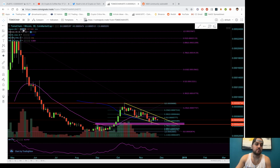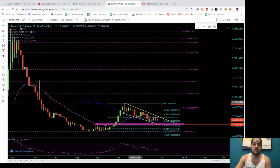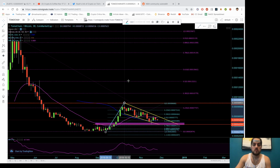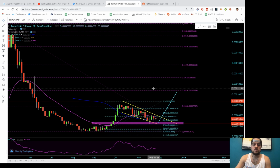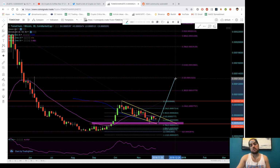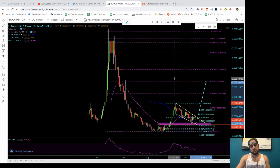But the target on a breakout would be basically the macro 382. Damn near 11,000 sats. It's a 2.5x. Not half bad, huh? And this could just pump right up here to the 0.5, which even the 618, right? One of these two. It wouldn't surprise me to hit one of these two. I don't know which one. There's not a lot going on here.